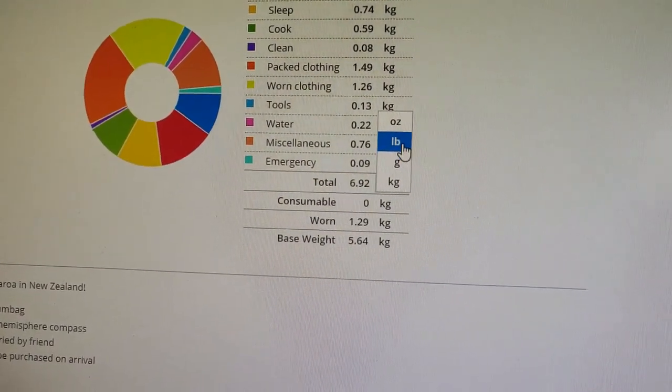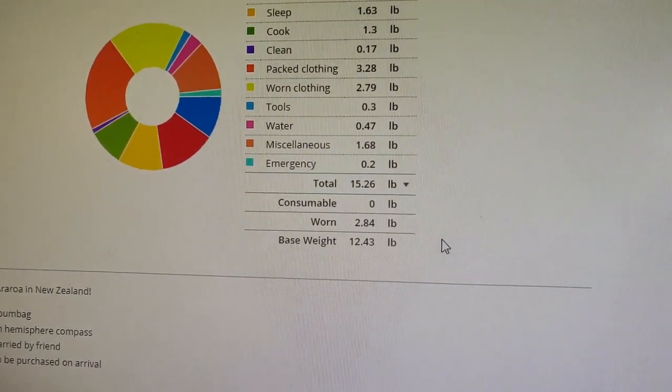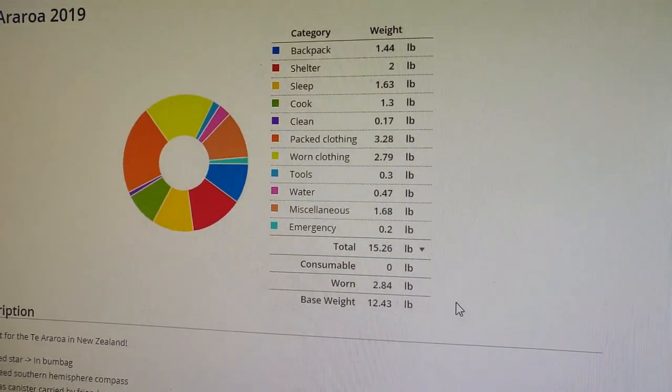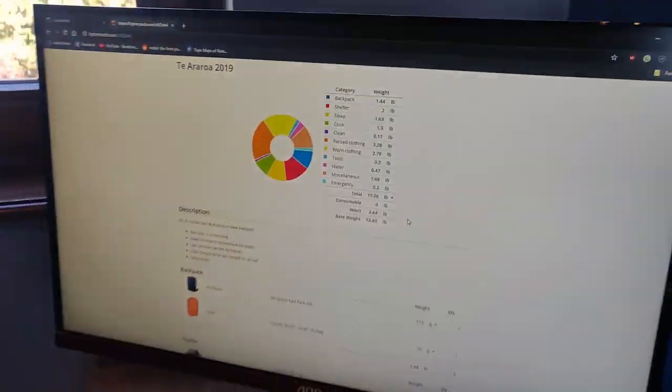And in pounds, for the heathens that use that, it is 12 pounds 43. Which I'm quite happy about. It's not quite into the ultralight range. I think most people agree that that's 12 pounds and under. But for the duration of the hike, I'm quite happy.